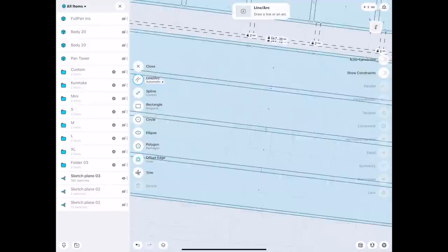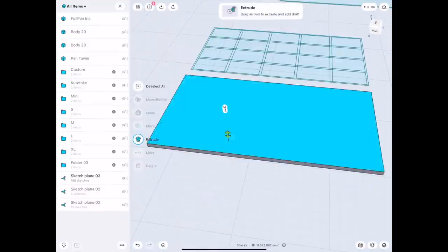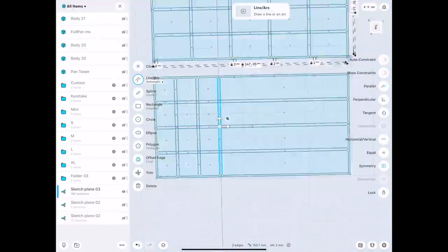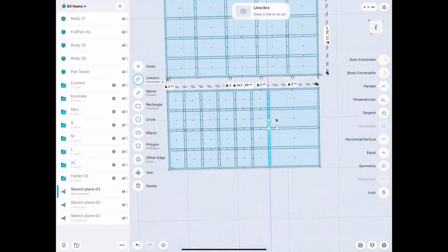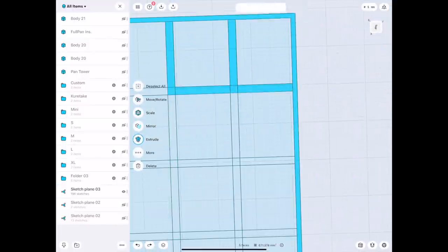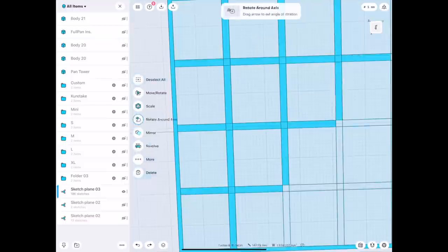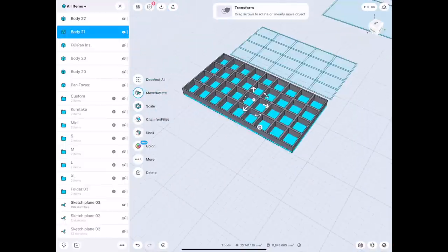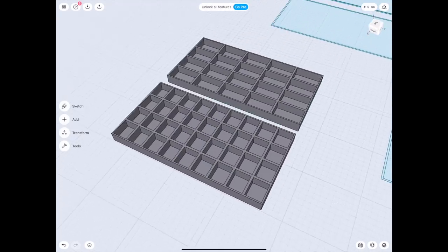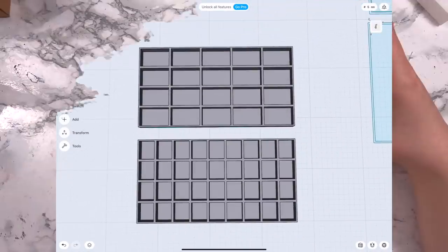But I know full pans aren't everyone's cup of tea, so I also wanted to design something that mimicked the idea of half pans. So same overall dimension and idea of the full pan insert, it's just this time it's split into 36 sections. So here are the two digital designs for the two possible paint inserts, which I then went ahead and 3D printed to test them out.